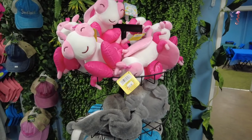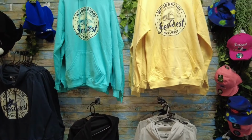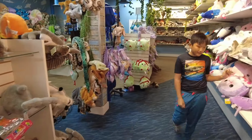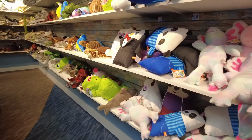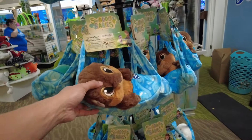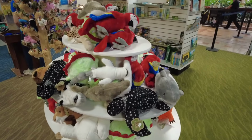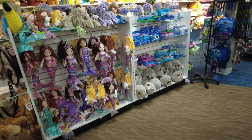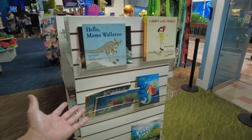As promised, let's check out their gift shop. $13.99. They sell some sweaters here. More dolls. Mostly are dolls here, animal dolls. Very cute. Swaddle babies. More dolls here. Mermaid stuff here. More dolls here. Books.